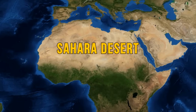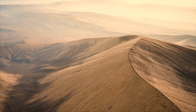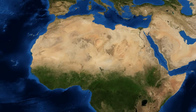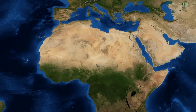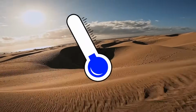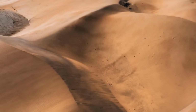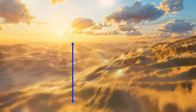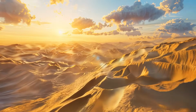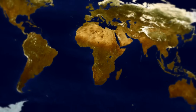The Sahara Desert is so big that it covers 8% of the world's territory. It's bigger than the USA or China. Surprisingly, the Sahara is not the largest desert in the world. It is the third largest, behind Antarctica and the Arctic. But it is definitely the hottest one. Temperatures there reach 136 degrees Fahrenheit. This place has some of the most incredible sand dunes you've ever seen, towering up to 1,476 feet. But here's the kicker. There's a real risk that these dunes might continue to spread until they cover the entire world.